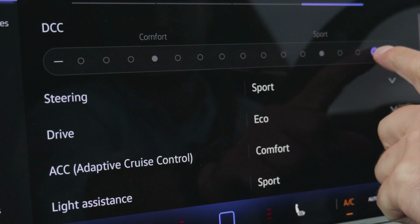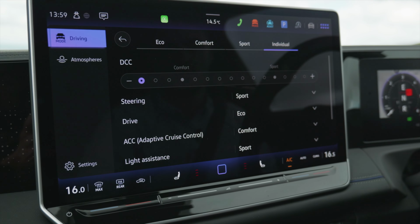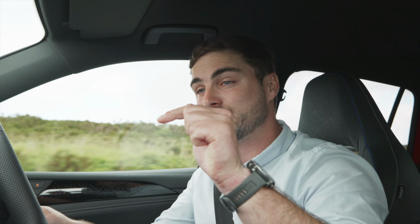Without being really nerdy, that essentially controls the comfort of the suspension. So if you put it really hard over here, it will be really stiff and you'll feel every bend and every bump, but it will keep it very stable if you're driving aggressively. If you put it down here in comfort, it softens up and it becomes a more flowing, easy to drive car that glides over any small little imperfections in the road. And that is really nice, having DCC in something like this.